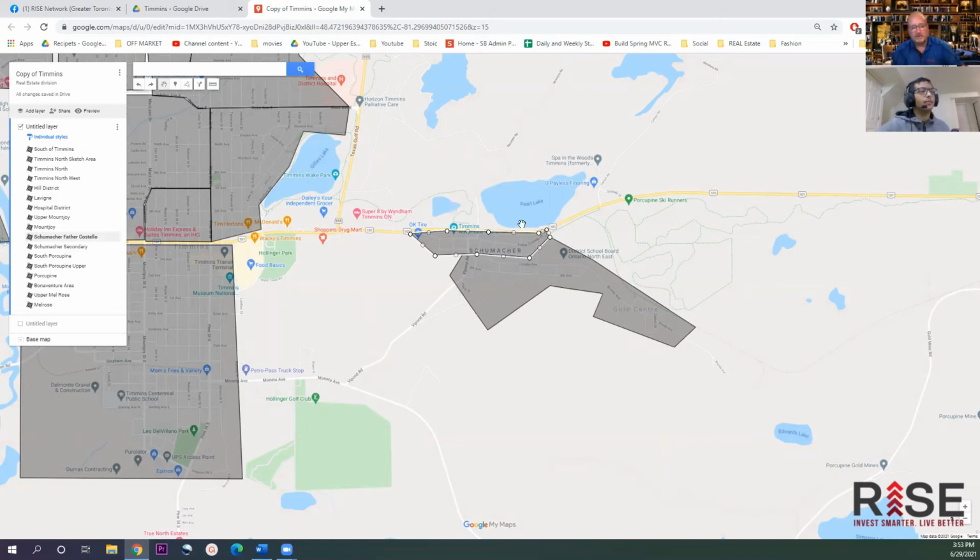You drive to Schumacher. When you first come into Schumacher, there's an area that's, let's just say, a D minus area, and the average detached house is about $99,000. There's quite a few investment income properties in that area, but they tend to be in the D minus area.